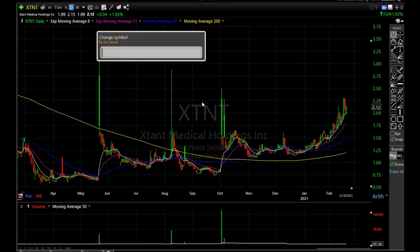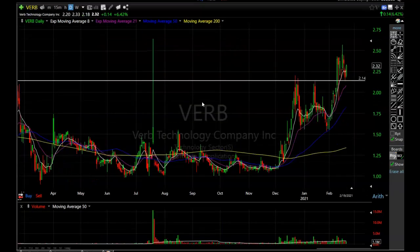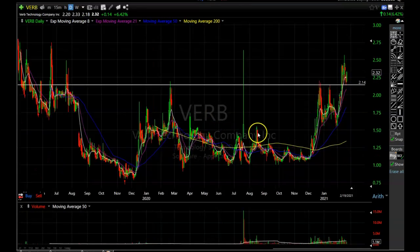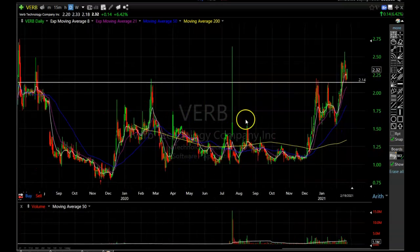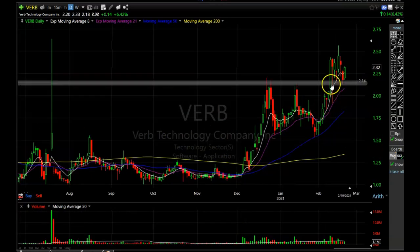The next one I want to go over is Verb. And Verb is looking super good. If we back out the chart on Verb, it's only been traded since 2019. It had that nice move up earlier in the year and has been going sideways, and now it is finally busted through that resistance area.